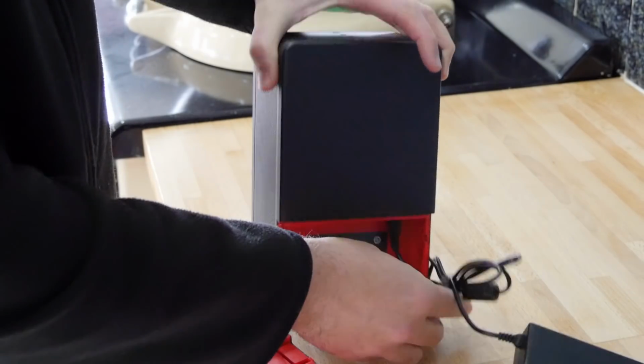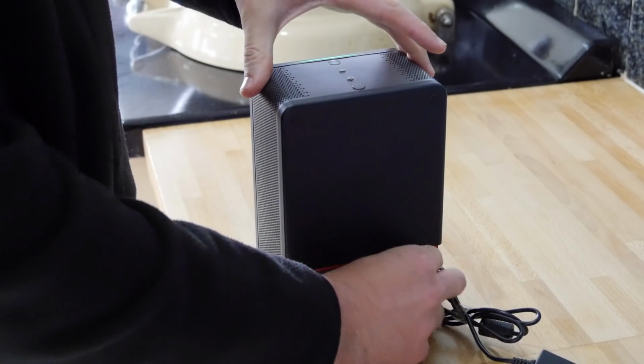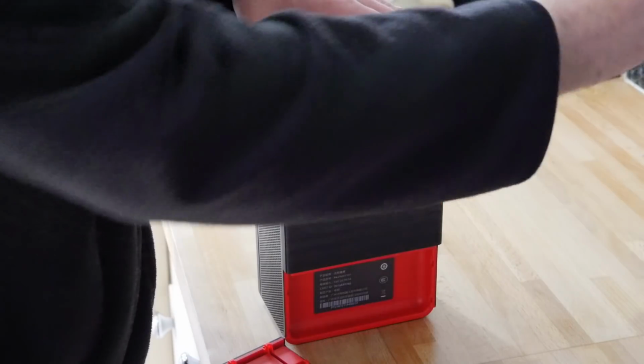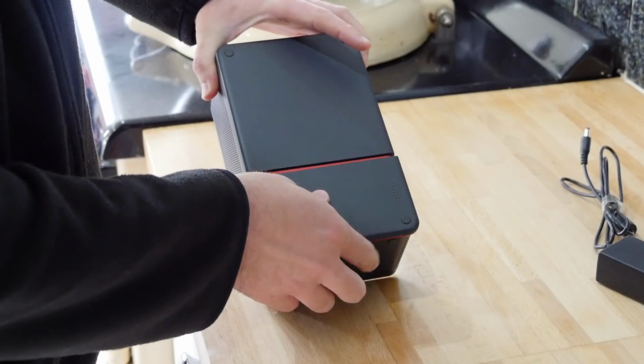However, bear in mind that when used as a standard wall projector or with external HDMI input, you will of course lose the interactive touchscreen abilities. You can't touch the wall, it's only when it's on the table.